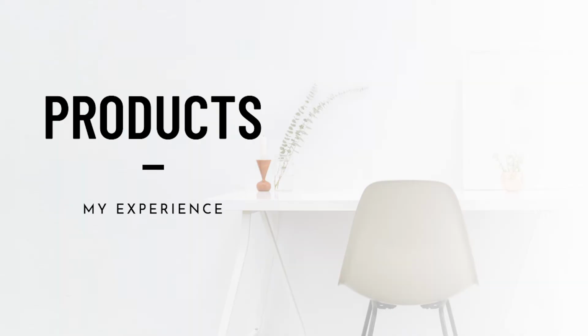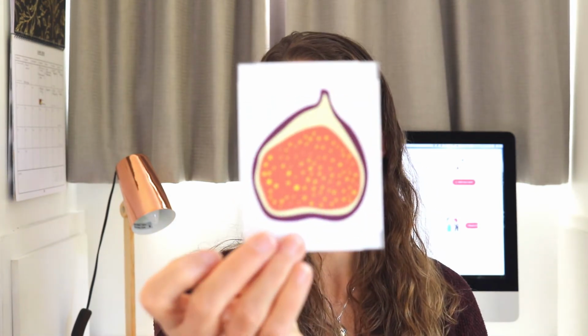When I first started my Redbubble, I ordered a few of my own products to compare them with other print-on-demand website products, and I was pleasantly surprised with a couple of products in particular. I ordered these stickers.